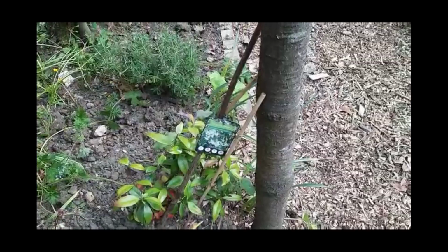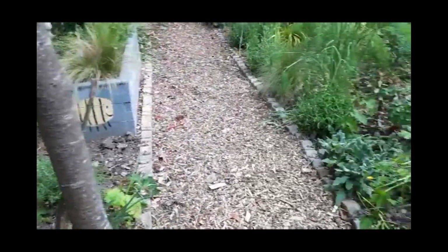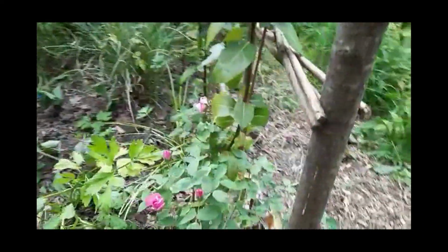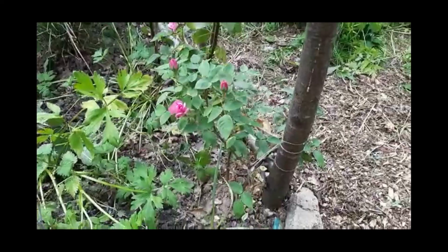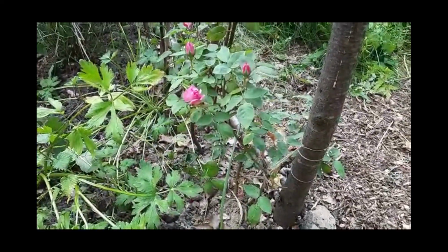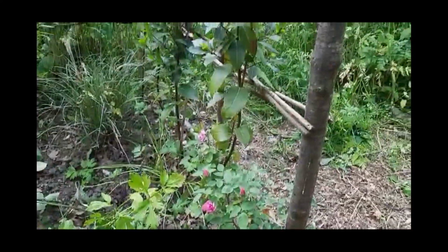One side of the arch we have a star jasmine, which will grow up there and provide lovely fragrant flowers. And the other side we have a beautiful thornless rose, which, as you can see, is just about to come into flower and will also be very fragrant. That's a Zéphirine Drouhin, recommended to us by one of our volunteers who certainly knows his roses.